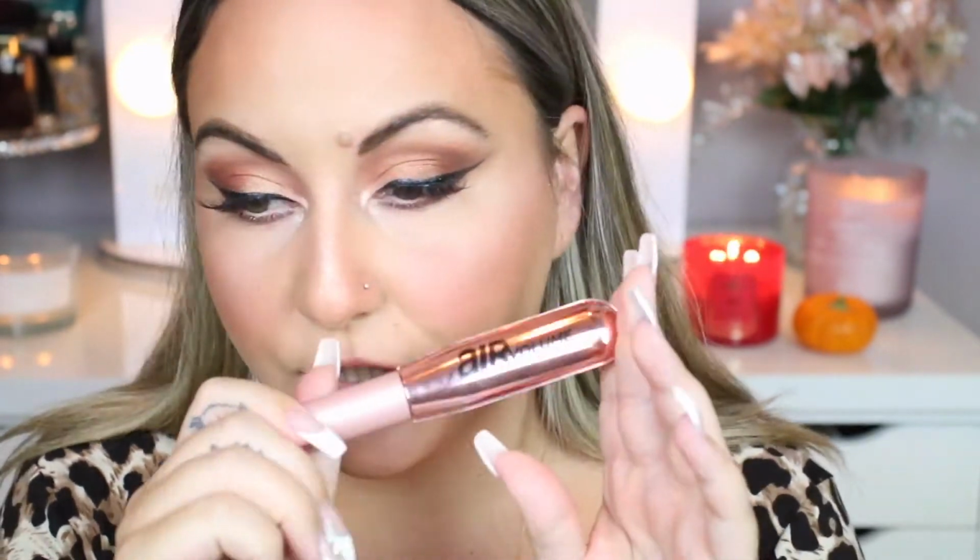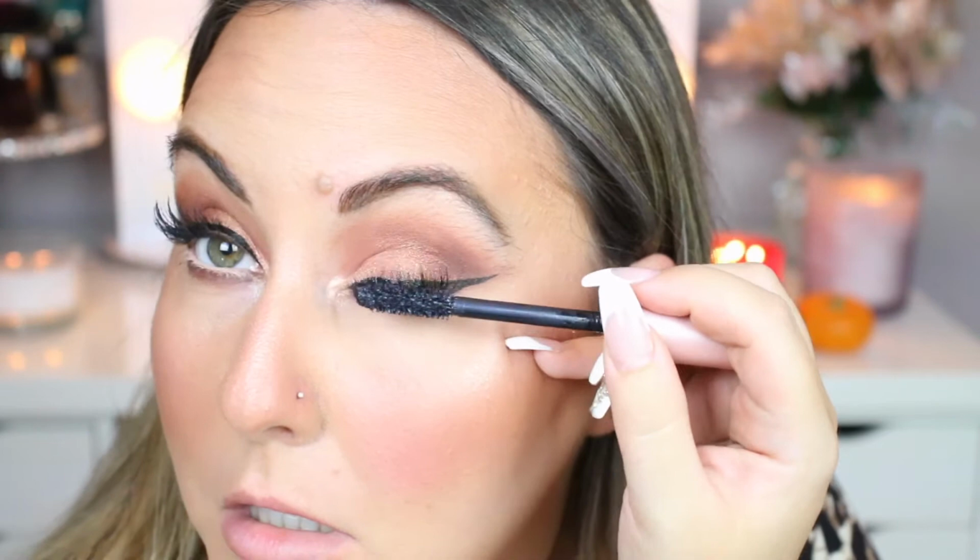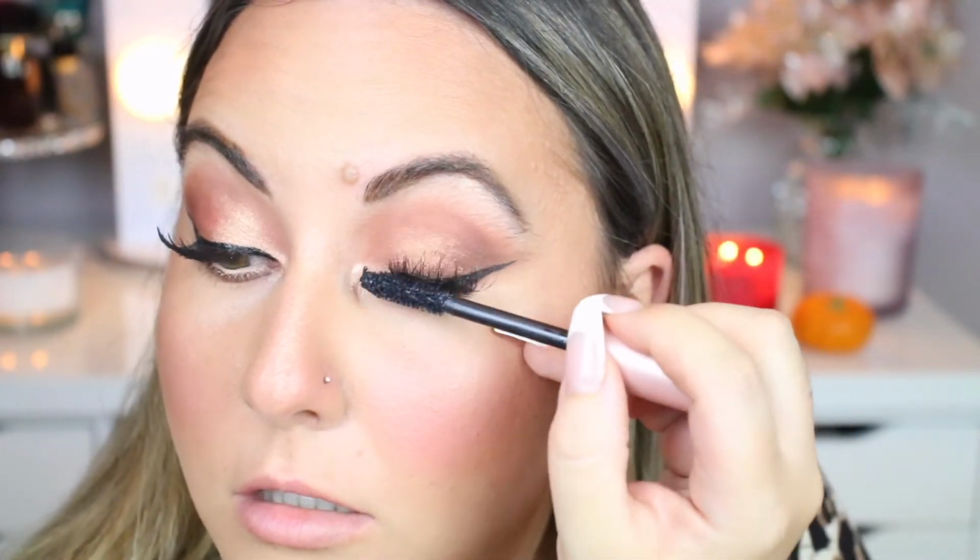Okay. And then we're gonna apply some mascara. This is the L'Oreal Air Volume Mascara. This is really good. And I like to apply all my lashes. Even though I have falsies on, I still apply it. Okay, and then I like to apply it at the bottom as well.